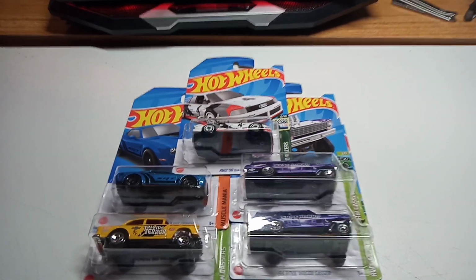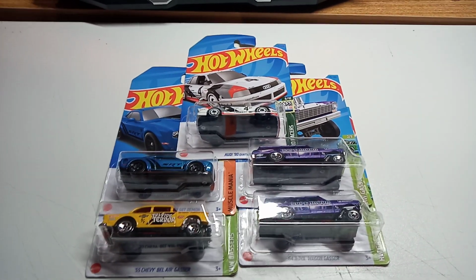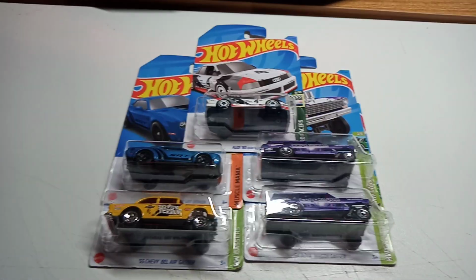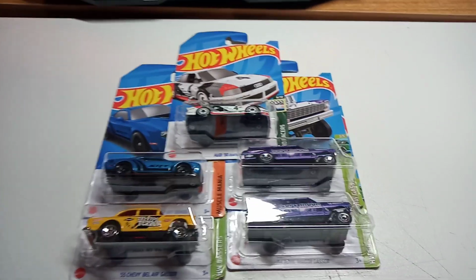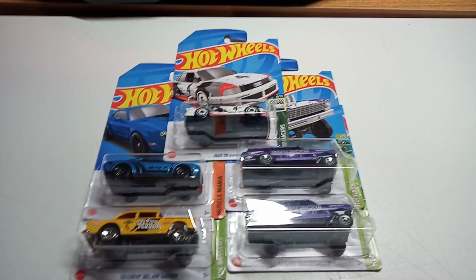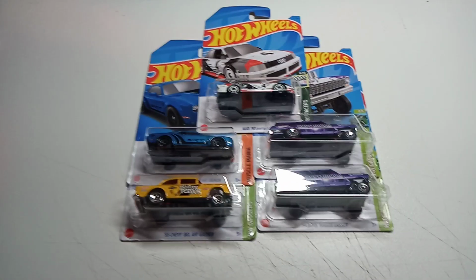This will just be a short video, but last night after work I popped into Big W and Kmart. Kmart didn't have anything, which is no surprise. They either have a lot of stuff in there or nothing. It's one or the other. But yeah, Big W was pretty stocked up.